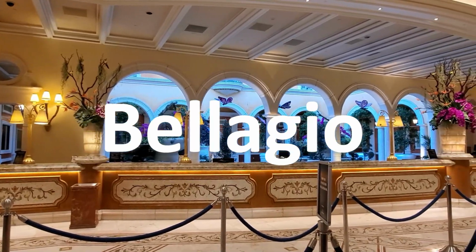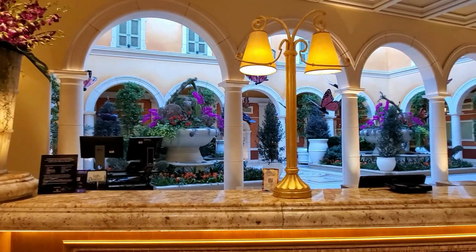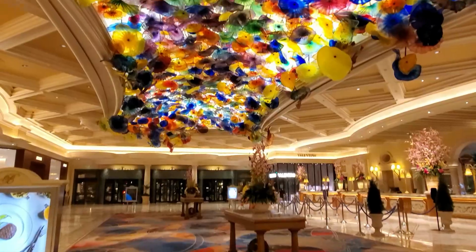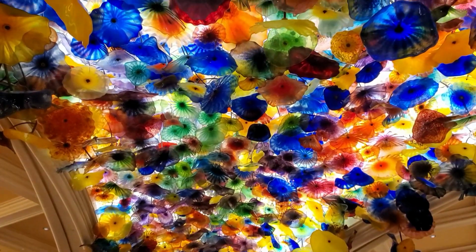Today we are at Bellagio. Bellagio's hotel lobby is so pretty, from the seasonal displays behind the front desk to the beautiful glass sculpture that hangs from the ceiling. The whole property is so elegant.